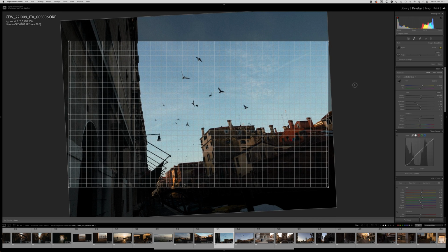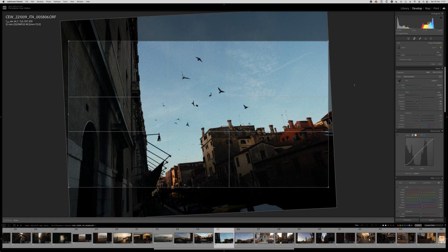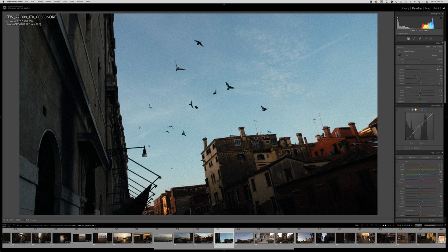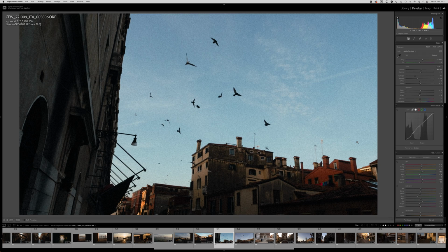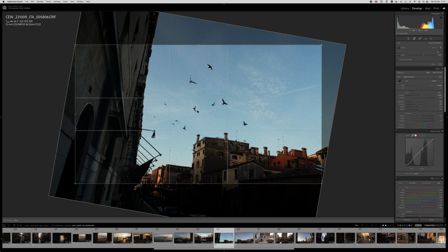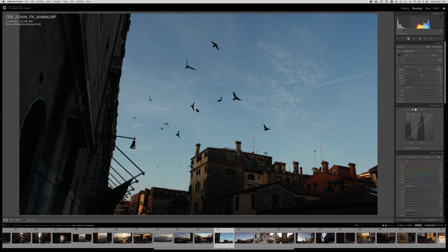Why not tilt it more? Let's see. I do like the tilt. Imperfection helps. The birds have this direction to the right, and I think by going this way we give them more room. I know, kill me, the horizon isn't straight, but this works. This works really well. Let's bring down the exposure.